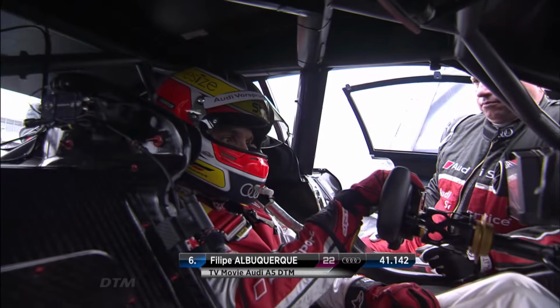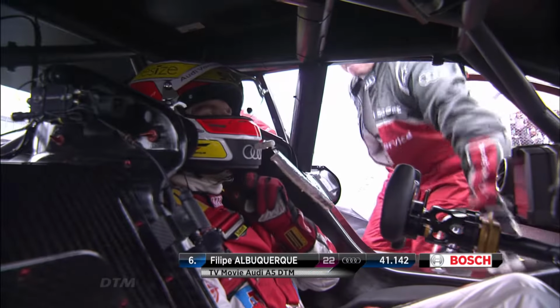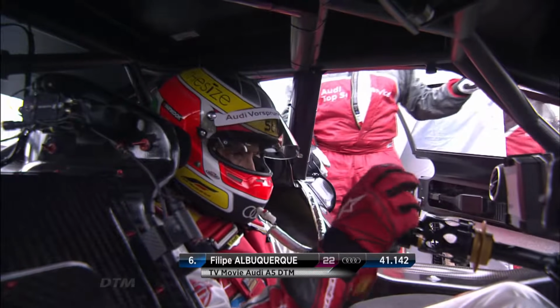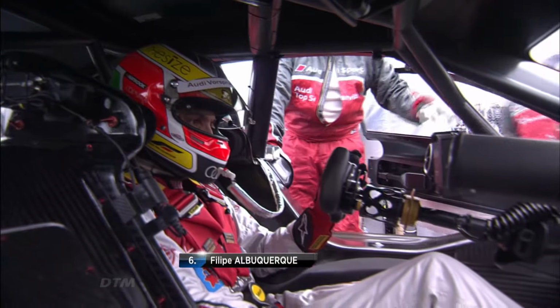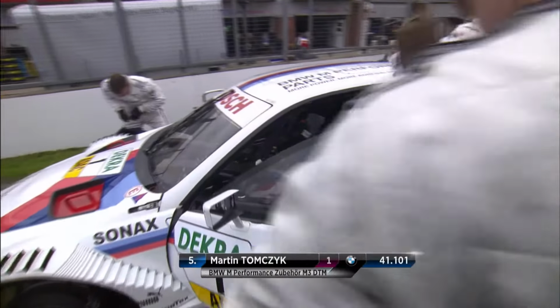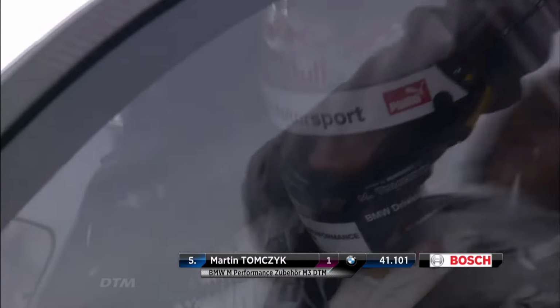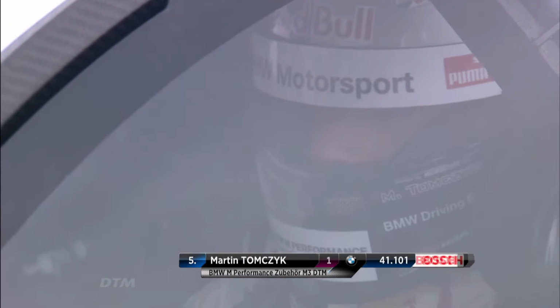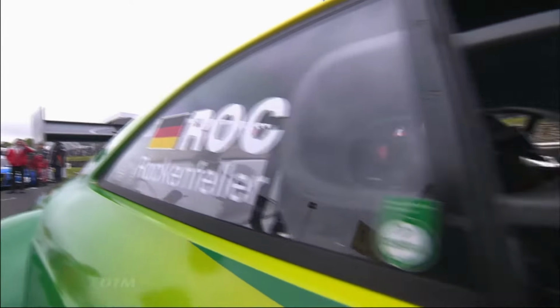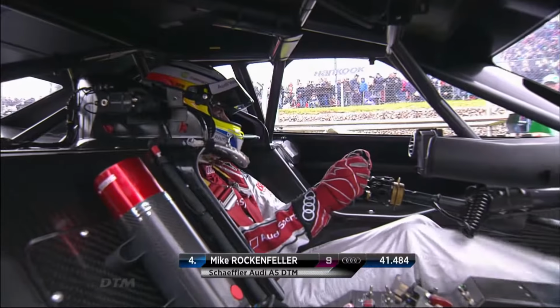Felipe Albuquerque with that excellent qualifying. Thumbs up from the Portuguese driver. He will start there in P6. And in P5, Martin Tomczyk, the reigning champion, of course, switched from Audi to BMW for this new season, this new era of the DTM. And then Mike Rockenfeller, driving in the colours which we saw Tomczyk win with last year.